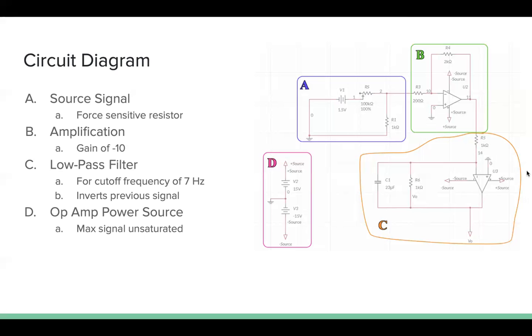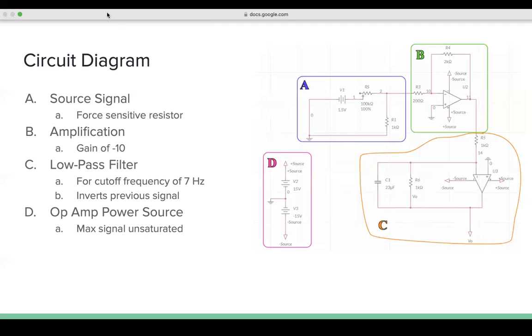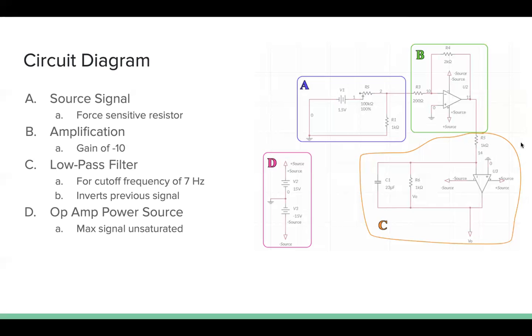After this, the signal is output to a microprocessor to calculate the approximate units of measurement and to display to the physician in a nice pretty graph. Section D consists of the power source for the op-amps so that the full range of the signal can be read without any saturation. It consists of the positive and negative 15-volt sources, represented by V2 and V3.